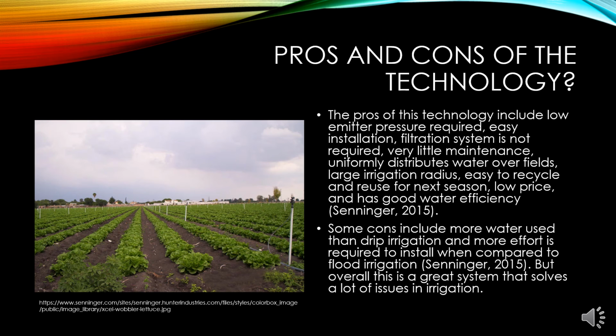What are the pros and cons of the technology? The pros of this technology include low emitter pressure required, easy installation, filtration system is not required, very little maintenance, uniformly distributes water over fields, large irrigation radius, easy to recycle and reuse for the next season, low price, and has good water efficiency. Some cons include more water used than drip irrigation, and more effort is required to install when compared to flood irrigation.